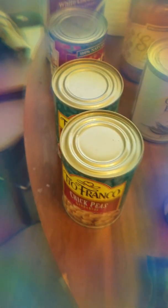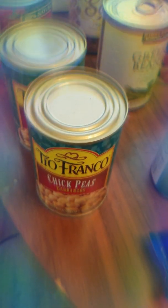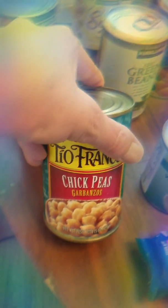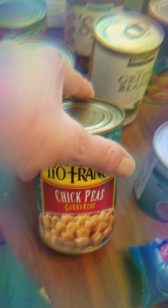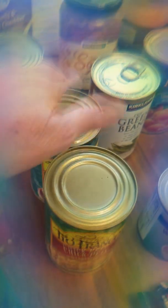Let's see here. So let's see some canned items. The choice I think was between the chickpeas and I want to say black beans. And I'm fixed for black beans. So I went with the chickpeas, especially because we get on big hummus kicks. So these will make some great hummus, or maybe I'll make some hummus and falafels. Super yummy, but yeah, those are great.